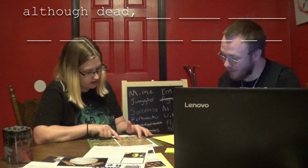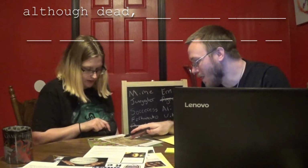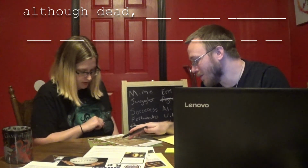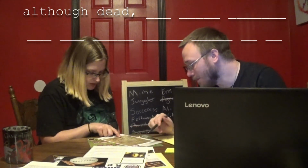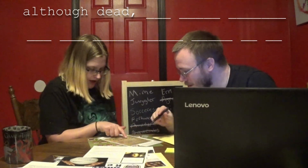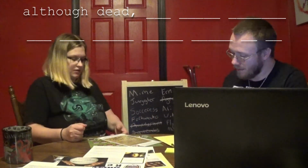Yeah, although. So this L is one word right here. That's one word, yeah. So although dead, that could be two words. That looks like maybe it could be two words, because you can see how close these letters are. These are also half circles, so that means the circle would have been here and here. So yeah, okay. Okay, so although dead.